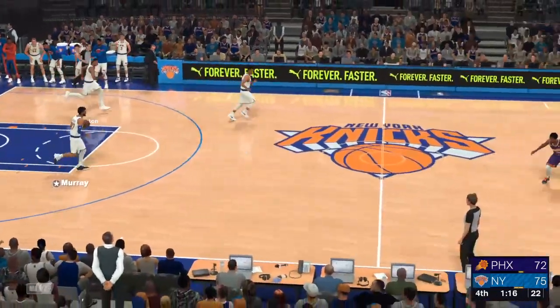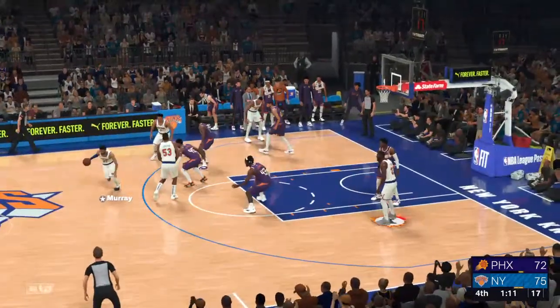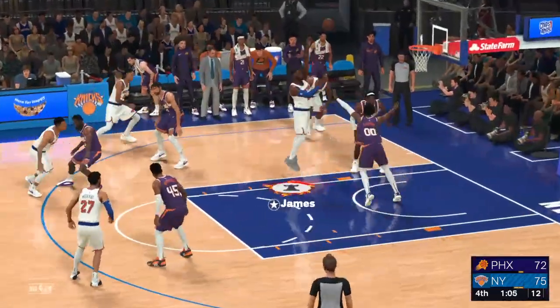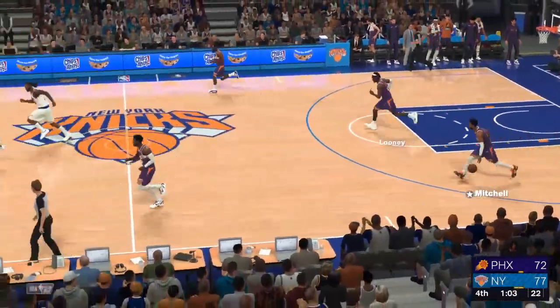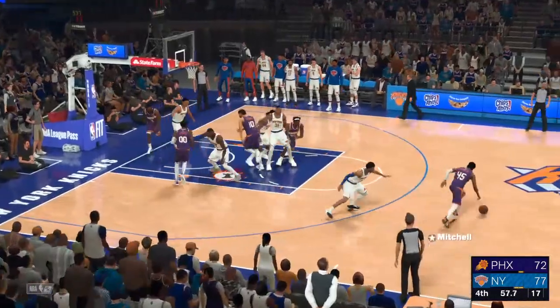Here's Murray. 1:15 left in the fourth quarter. And there's the pass to James. Let's go. LeBron going to work inside. Yeah, there's not a person in this building who didn't know the ball was going to LeBron, and still he delivers.